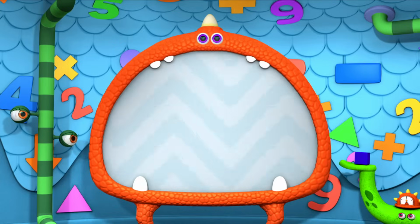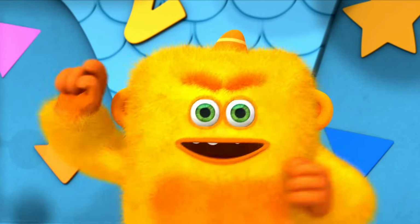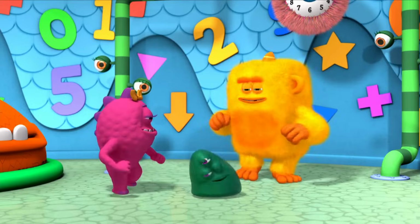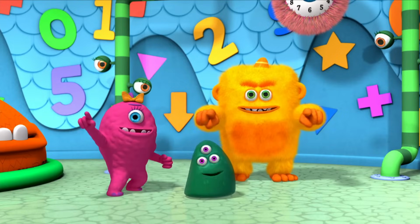The scream screen! Somewhere in Monstrovia, there's a monster in need. And whenever a monster needs our care... The Monster Math Squad will be there!